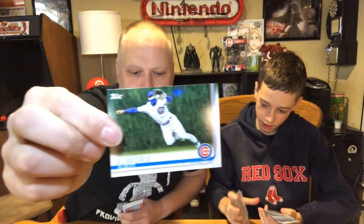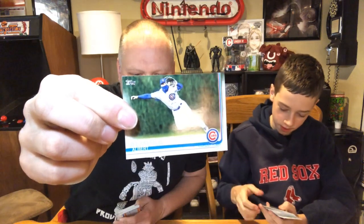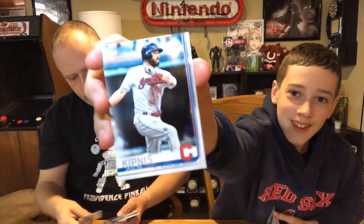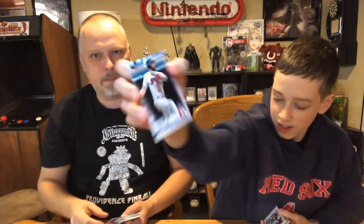Again, they put the last names above the first name, so it kind of throws you for a second. Albert Almora. Very nice action shot. Look at the glove. Police work. Obviously, later in the season, or very early in the season, I should say, with the little mask. Kipnis, Jason. Very good. Jason Kipnis. Throw it in the Indians pile. Looks like it got cut off.